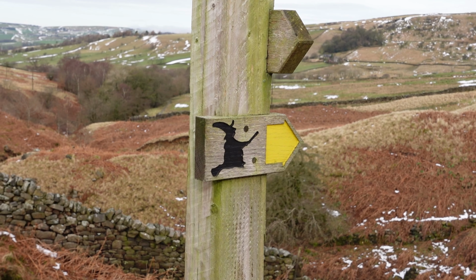I'm on a decent bridleway now. The field paths round here, just with all the rain and the melting snow and stuff, absolutely sodden. Yeah, this bridleway I'm on now is going roughly southwest, something like that. And it's part of the Bronte Way. So I'm going to follow this for another mile or so, and then I cut right up onto Moors towards Ladlaw.